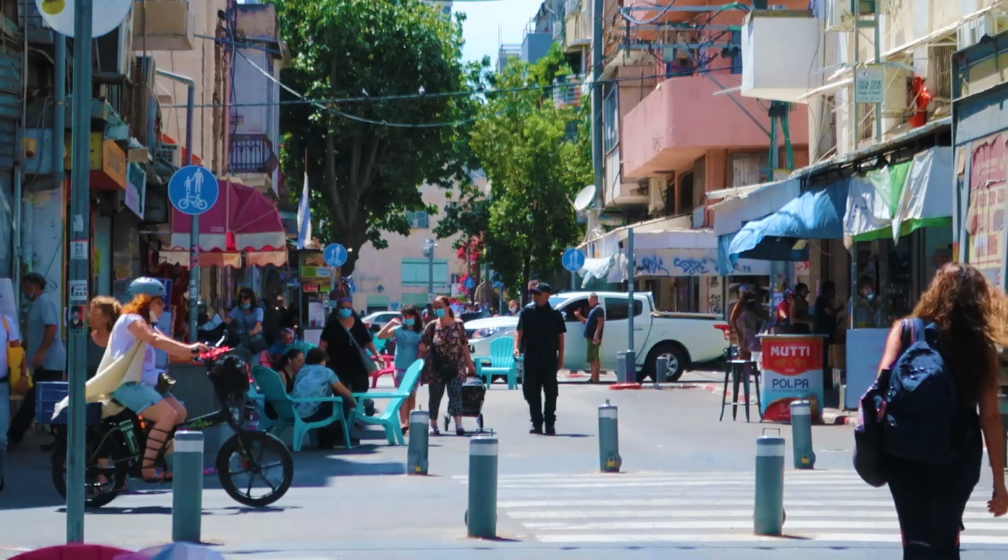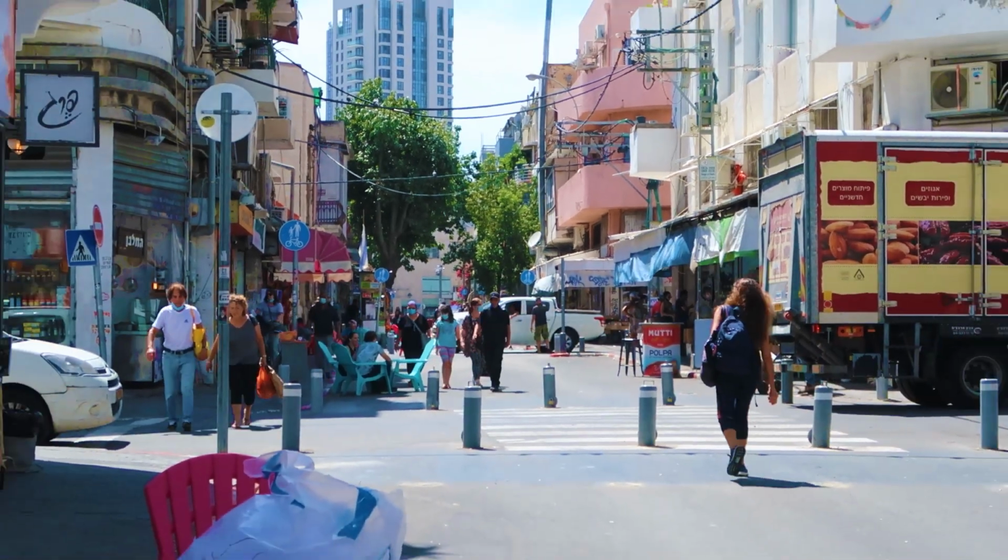And because there are less people here, I think it's a better place for tourists to explore because the Shuk HaKalma, which is like the main market here in Tel Aviv, is filled with people and it can be kind of overwhelming.